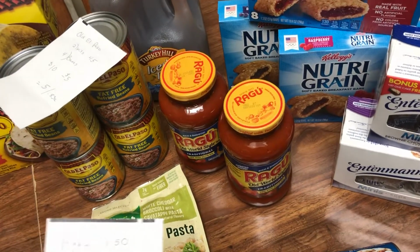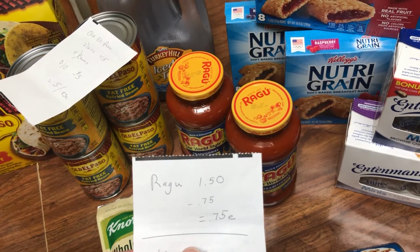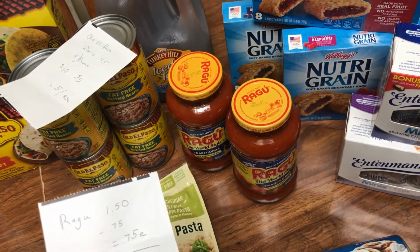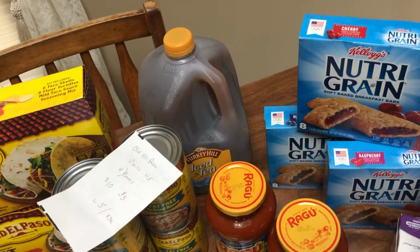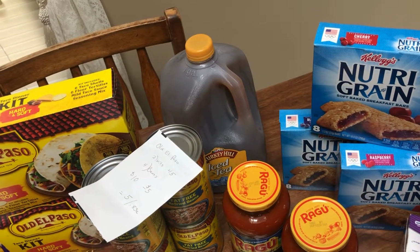Ragu this week is on sale for $1.50. There's a 75-cent Ibotta rebate, making them 75 cents a piece. There's also, if you want to do Alfredo sauce, 75 cents on Ibotta for that as well. It is a separate rebate. I didn't write this down, but Turkey Hill was $2.50. I had a 50-cent coupon that doubled that Turkey Hill mailed me.